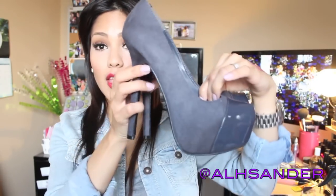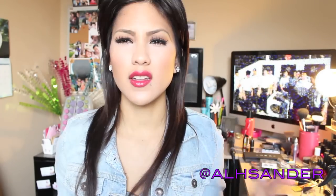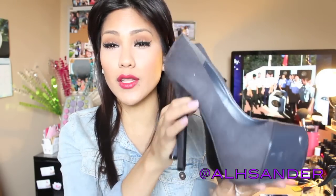The first pair of heels that I got are these, and they're another cap toe pump, or high heel. I have the other ones, a black with the gold cap, and then I have the taupe ones with the black toe cap. So these I thought were really cute, perfect for fall with the gray color, and then you have the gray patent leather on the toe cap. Really, really cute. Very excited to style these.